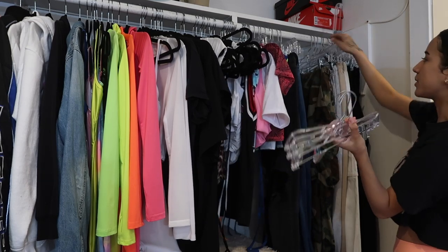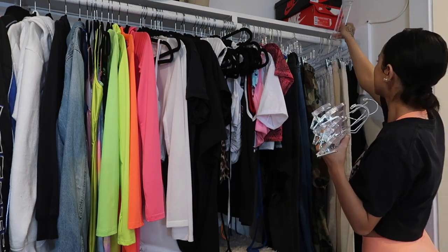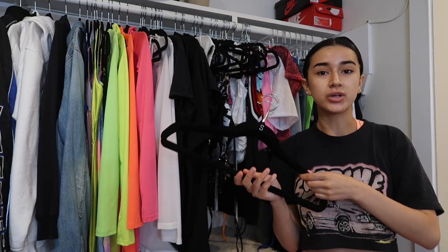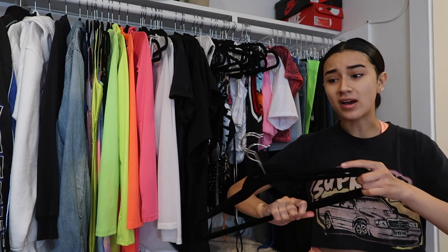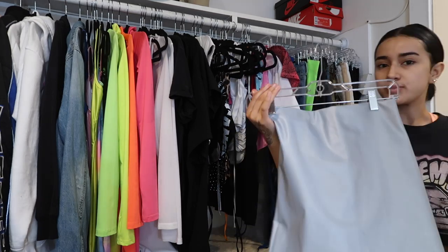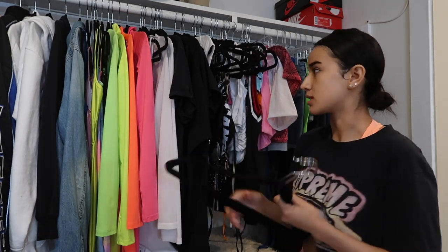I'm gonna take out all my extra hangers so that it doesn't get cluttered in. These are my favorite hangers to use. They're just some felt hangers that I get from Marshall's, Home Goods. They're definitely the place to get them. You can get a pack of 20 for like $5. And the same thing for the pants hangers. I like using these metal ones, like the ones at the store, and I get those from Marshall's as well.